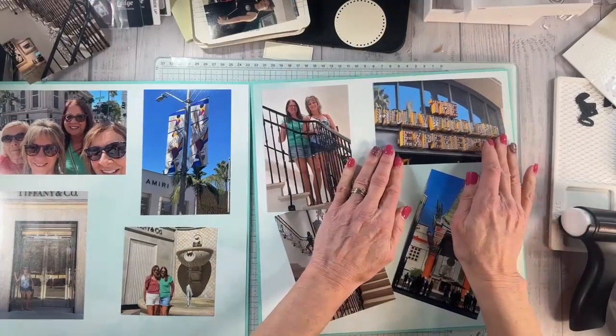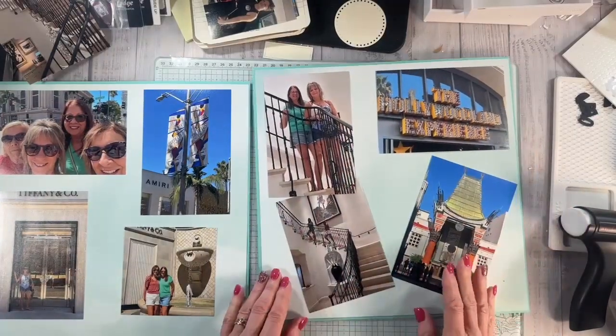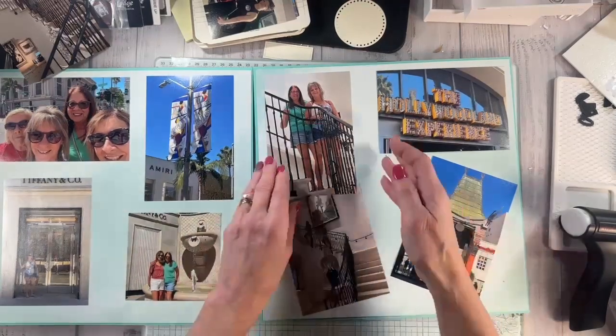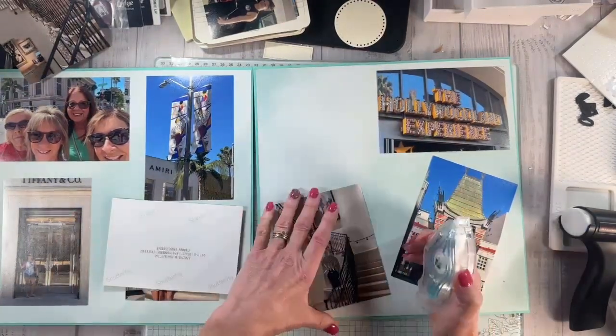It was so hot that day. We really didn't stay long at Hollywood Walk of Fame. We ended up stopping somewhere to eat to get cooled off.